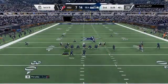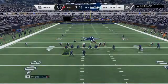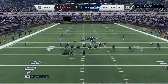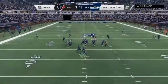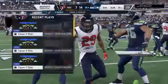I'll go special. They're not ready for this. 14. Gun. Football. On first down, Wilson. Nowhere to escape, and he goes down.